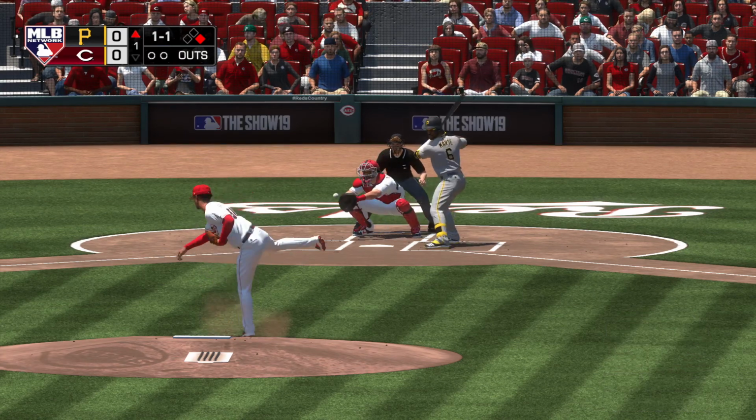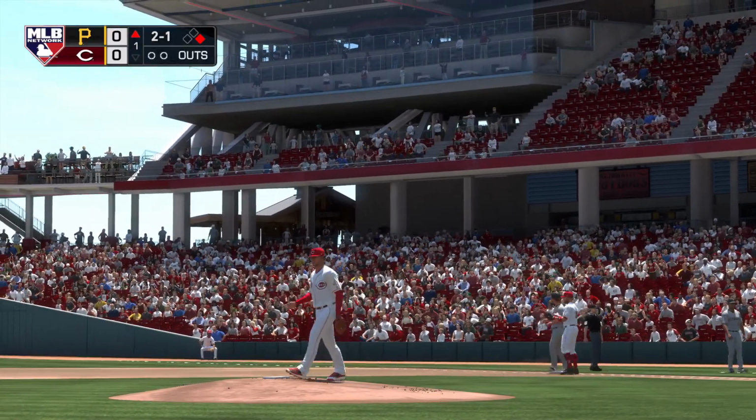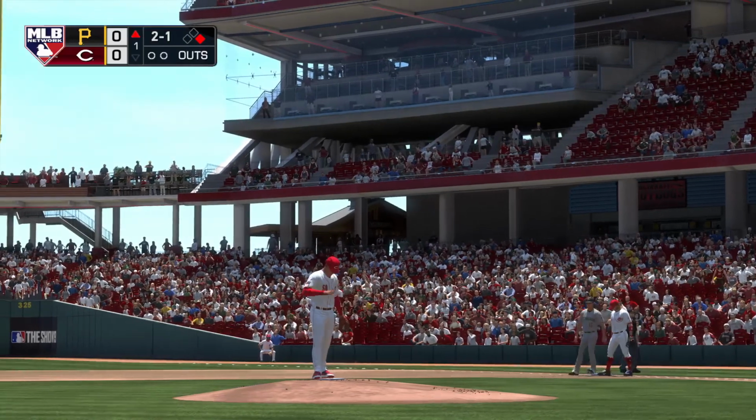In now, Starling Marte. There's a fastball well off the plate for a ball. His prior history in this matchup, he's only 1 for 10.